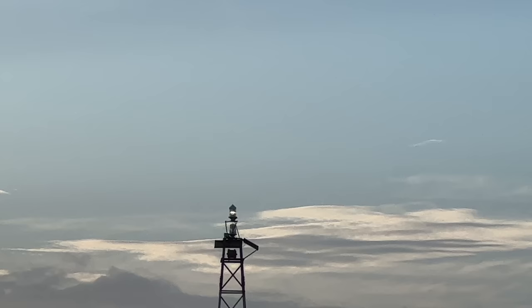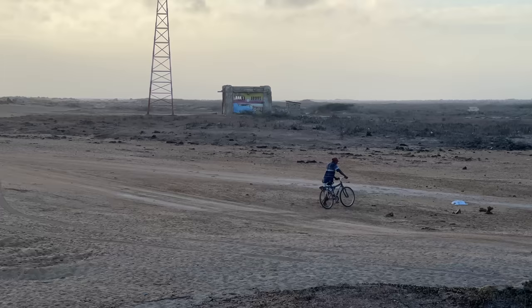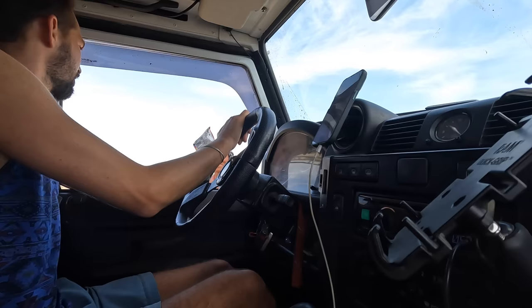It is time to leave Punta Gallinas. We do the road in the other direction. This time we give everything that we've carried all the way.